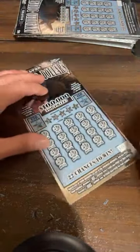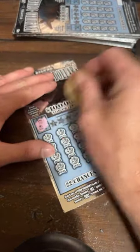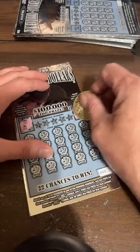$5 winner on that one's going to push that to $25. $25 so far. Let's mix it up a little bit. 23. Here we go. Pot of gold and a money bag. Coins and clover.